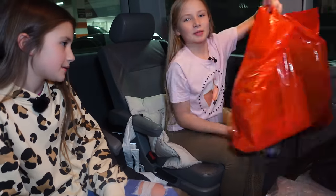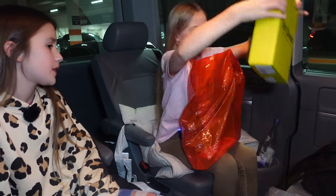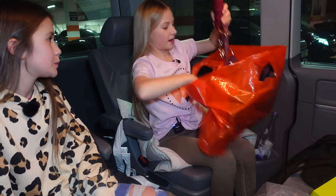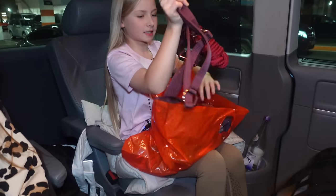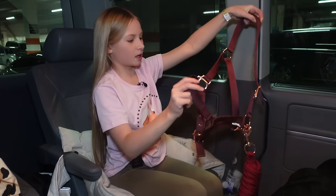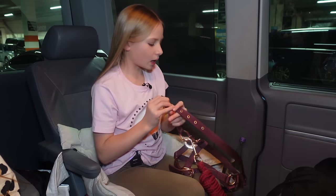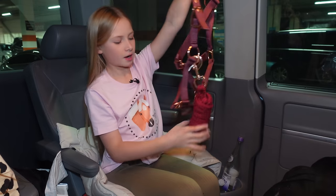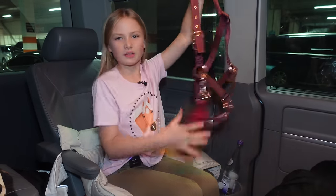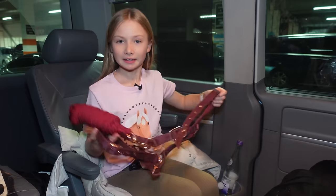Mine's small as well. I got some stirrups. I got a head collar with a matching lead rope. This is in Pony, not Shetland. This will look really good with the Lemieux Rioja colours. And I also kind of got it for bathing, when we're bathing Popcorn, because it's quite a nice head collar. It's quite soft, but yeah, or like a winter head collar for going out in the field if it gets really muddy, because this will wash up very easily, hopefully.